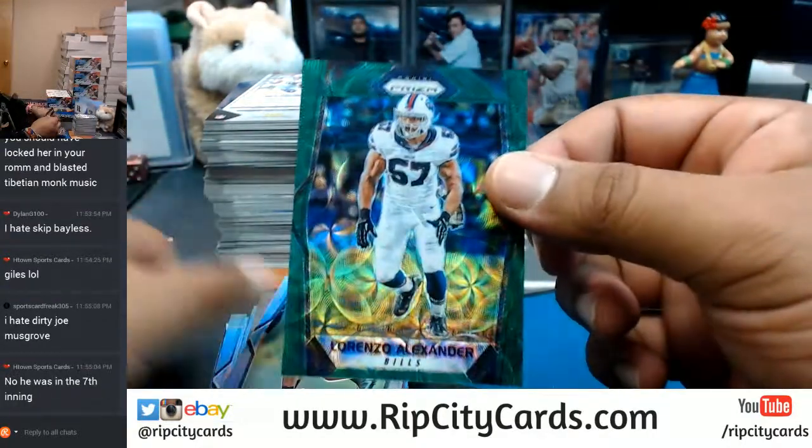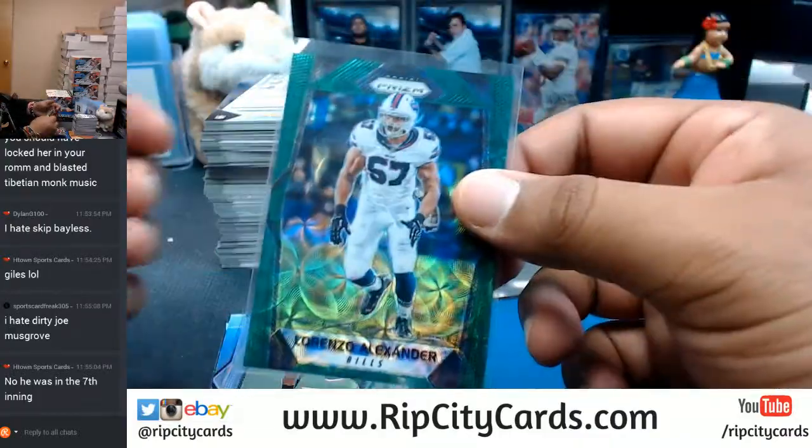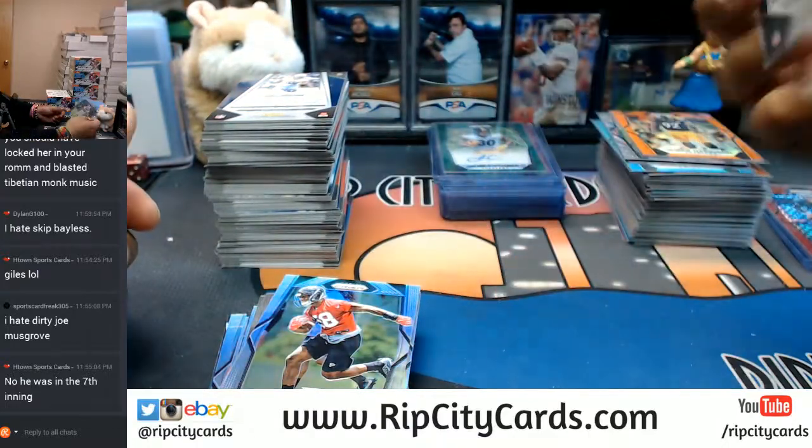Lorenzo Alexander for the Bills. My Bills fan out there. There you go. I don't know if you got the Bills, but it's a nice card there. That's the 99, I'm sorry.